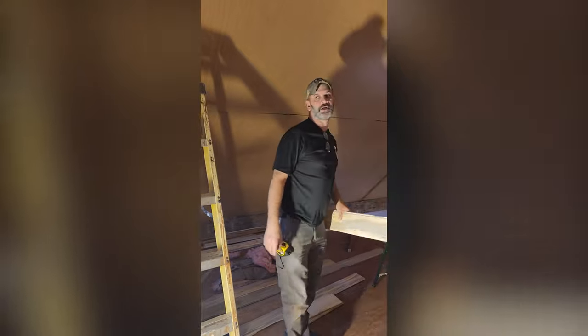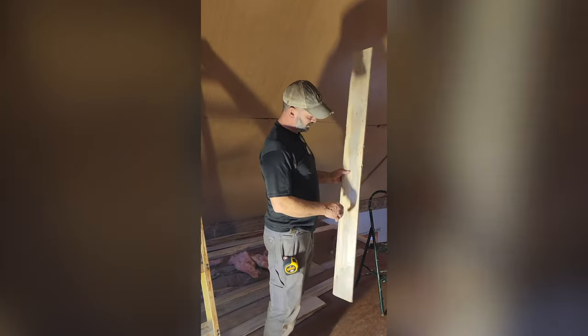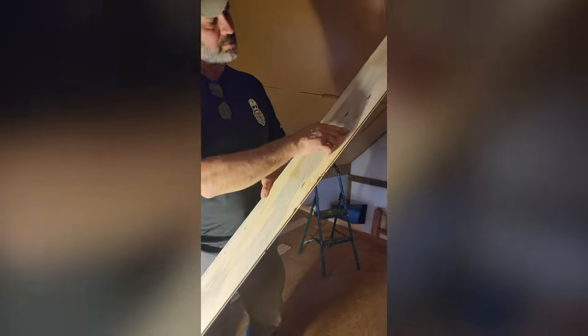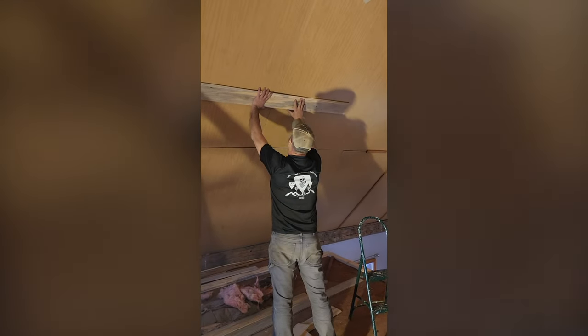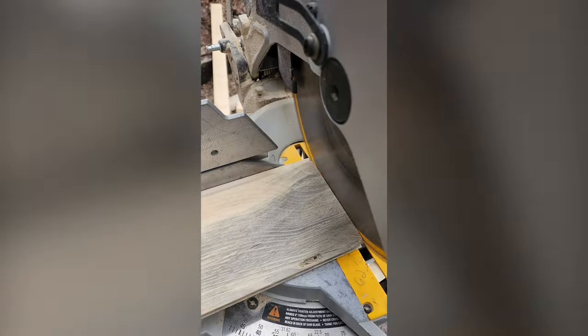Working up here at the lodge. Of course, it's time here to get some of this stuff done. But we bought some of this pine. It's pretty cool. It's that beetle kill pine. It's got a lot of blue coloring and some bug marks and bug holes and stuff in it. So I think it's going to fit. Look pretty good in here. But we're going to place a solid ceiling with this. I wonder what it's going to look like. It'll probably look like that.